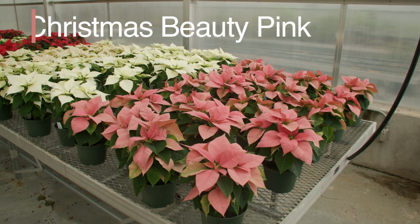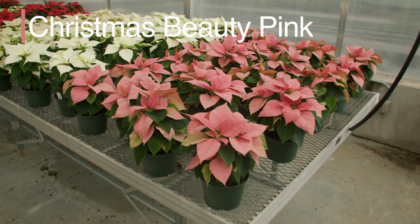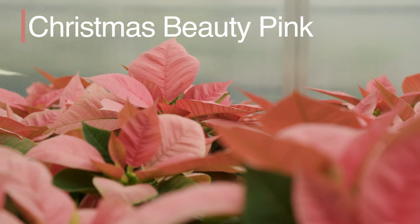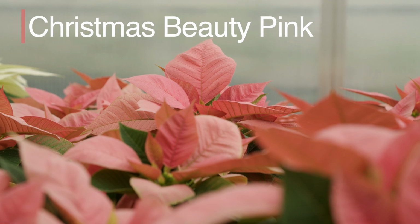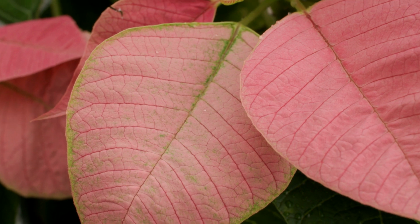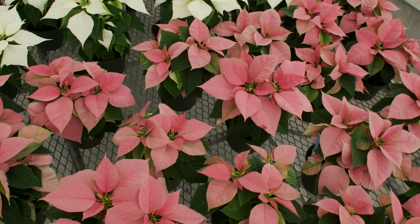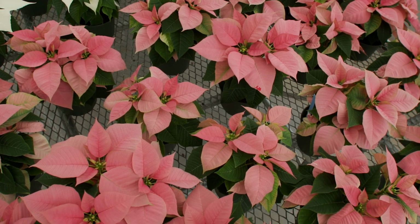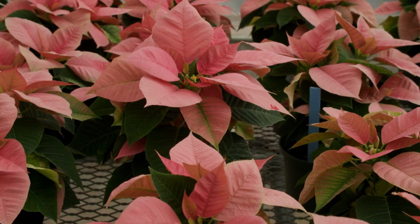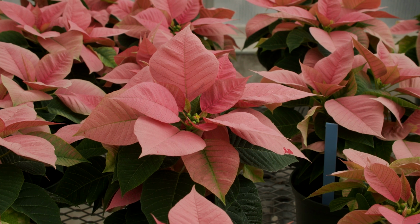Christmas Beauty Pink Poinsettia is a charming and delicate twist on the traditional holiday plant, featuring soft pastel pink bracts that add a gentle pop of color. Its pink bracts often have subtle colored veining, giving them a layered, almost watercolor-like effect that enhances the plant's visual appeal. The lighter pink hue contrasts gracefully with the poinsettia's dark green foliage, creating a beautiful blend of colors that's perfect for a softer holiday look.